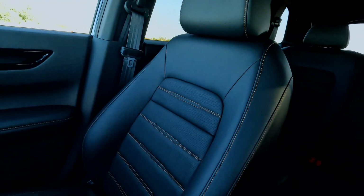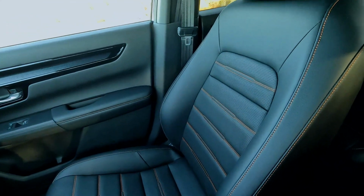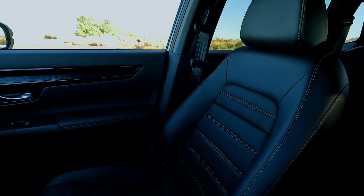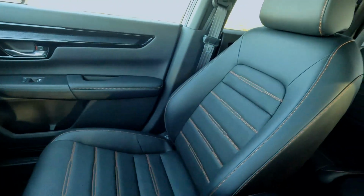I actually have to bend over just a little bit more for the front seat versus the rear, but super easy to get in. Checking out the seats, they are nice and soft, and I do love the contrast stitching, makes it feel more special as already noted. The only thing about this is hopefully you like the color, because this is the only option. You cannot get any other colored interior on this Sport Touring, so hopefully you love it.